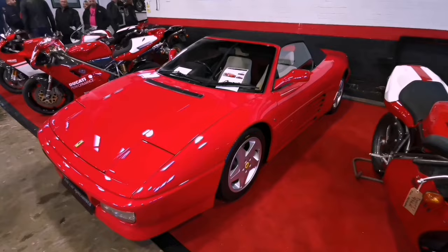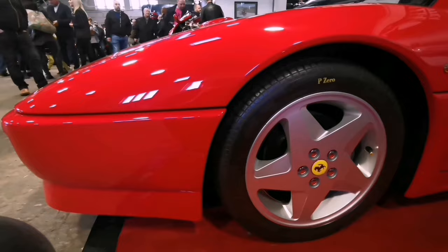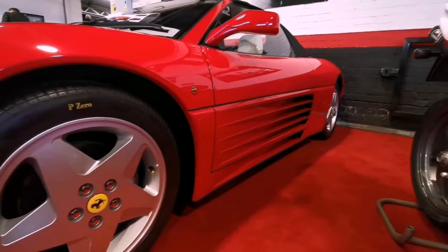Well, I certainly did not expect to see this here, a Ferrari 348 Spider. And to see one in this condition is absolutely amazing. This car is definitely on my bucket list, that's if they don't creep too far up in value. I think you can find a hardtop version for around about 50 to 60,000.